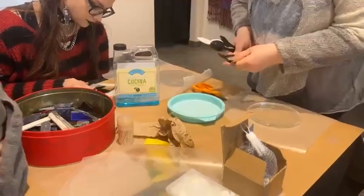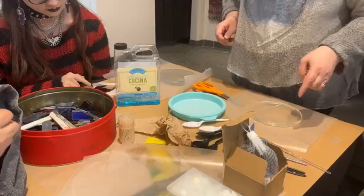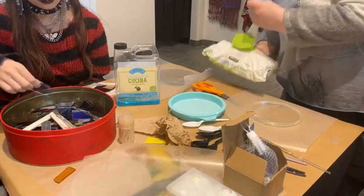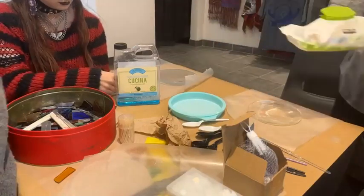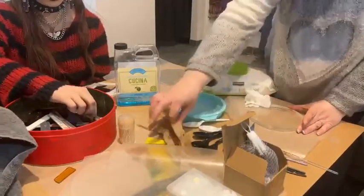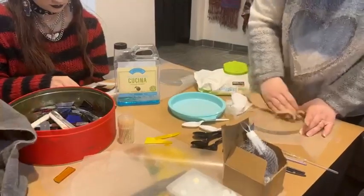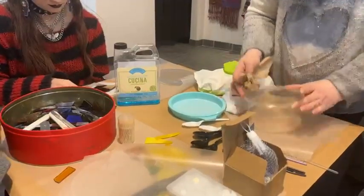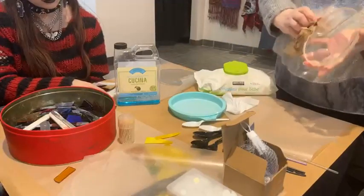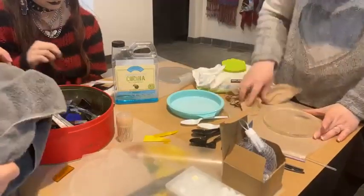All right, so I need a wipe right here. I just want to get rid of everything that we don't need. So I wipe it and then use a paper towel on top. And if I don't see that it's clean, I could use the Windex. I just want to clean it really well before working on it.